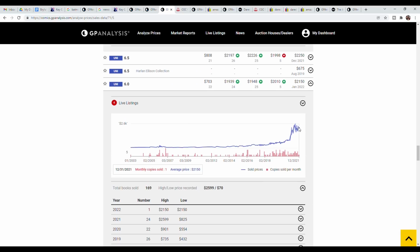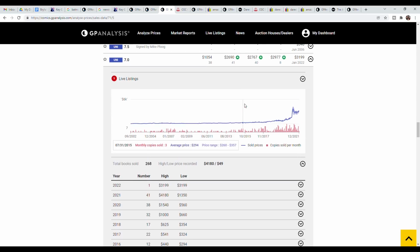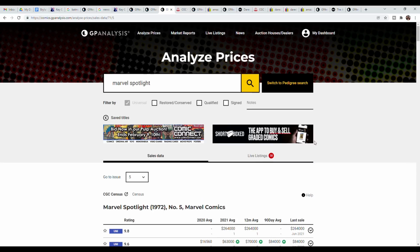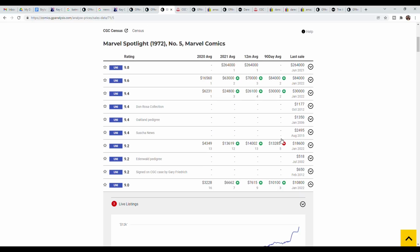Here's a 6.0. You're not seeing as drastic of a spike. You're seeing some variation, some ups and downs, some outlier highs, some outlier lows. So it's just an interesting thing. You know, here's a 7.0 that hasn't really spiked all the way. So I think in some grades, this trickle-down effect still hasn't taken effect. And so there might be good deals to be had.